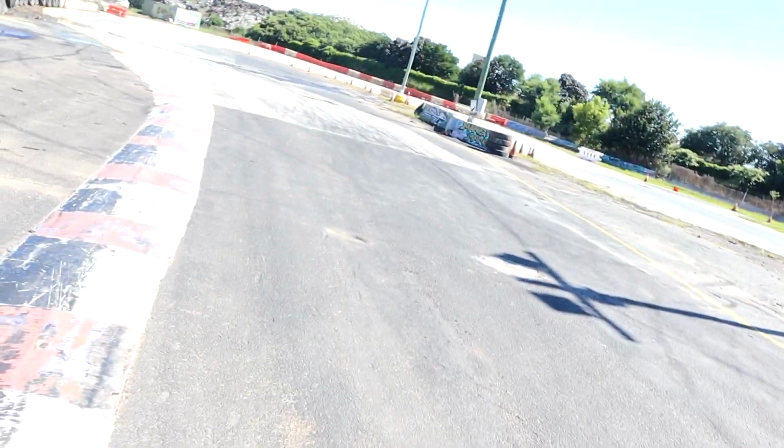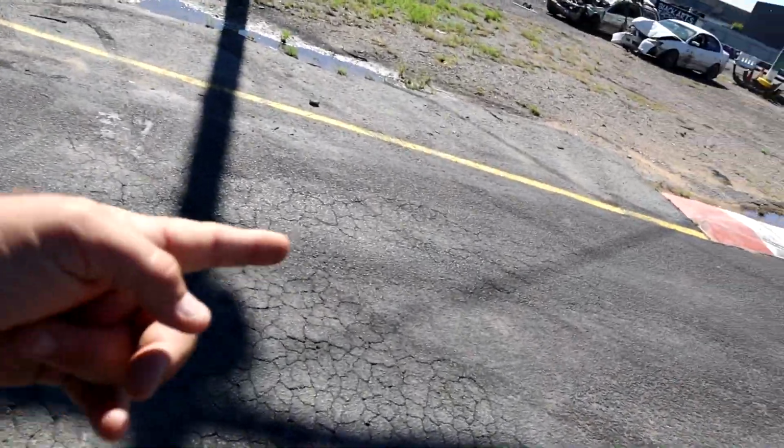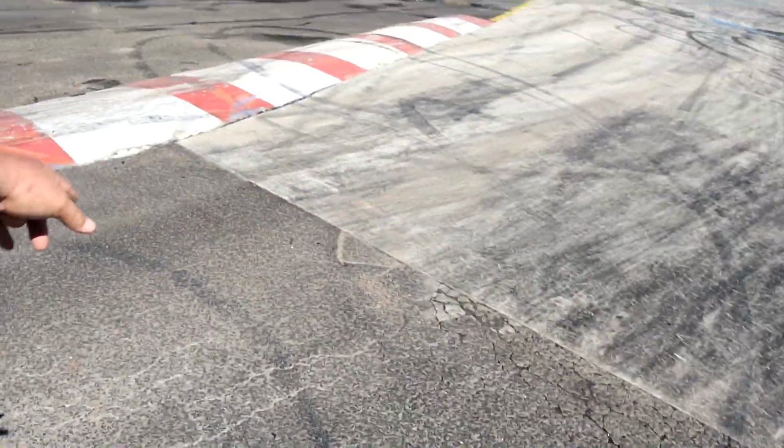But anyway, this area here is bad, and that area there again, this is just where oil was dripping, the way the track used to be run, and over there as well. It just basically causes the track to fall apart. And then it's getting sort of bad around here as well.